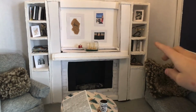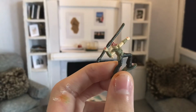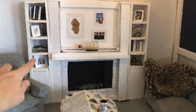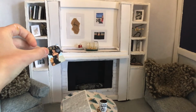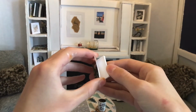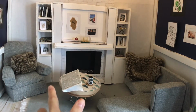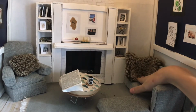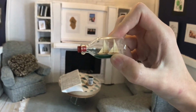On this shelf there's some books, and you might have noticed these are little Jar Jar action figures. There's also a couple little picture frames, little magazines. Also there's some little Adventures comic books that can open. There's a matching sofa and cozy chair that are gray. The chair has a fluffy pillow, and the sofa has this matching fluffy blanket. On the fireplace mantle there's this little ship in a bottle, and this little tree table.